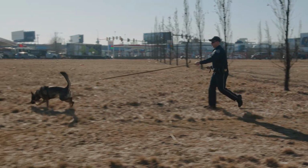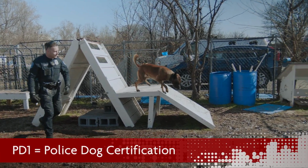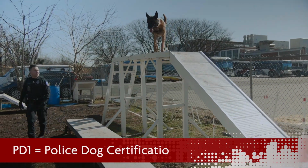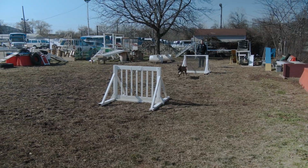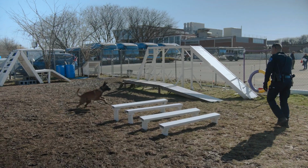The law enforcement dogs that we have start with the same exact skills that we do with our USAR dogs, but then they're required to do some different obstacles that they would see in a PD1 on their certification. So here we have a dog doing the A-frame, going through the catwalk, and then doing the hurdles as well as the jumps. And these are all skills that are important for our patrol dogs. They're also showing you how a dog that's fit and competent and confident can execute these obstacles.